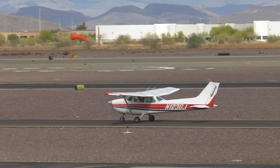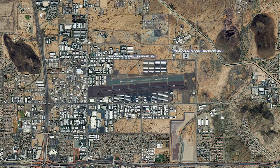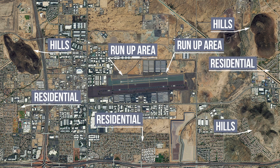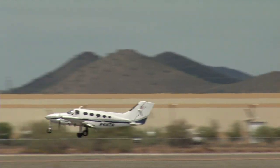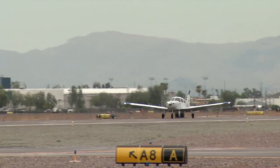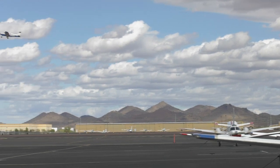When planning your departure out of Phoenix Deer Valley Airport, please be aware of the following. Run-up areas, hills located east and west of the airport, the density altitude, especially in the summer, and residential areas in order to minimize the noise impact to the neighborhoods surrounding Phoenix Deer Valley Airport. You should also be mindful of the significant number of aircraft in the traffic patterns at Phoenix Deer Valley Airport. Due to the large amount of flight training activity, you should be aware of the possibility of the traffic patterns being saturated.